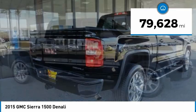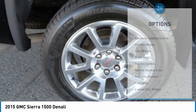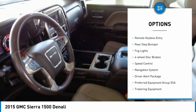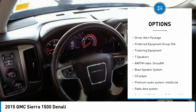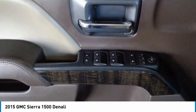This vehicle has less than 80,000 miles. Here are some of this vehicle's great options: electronic stability control, chrome wheels, alloy wheels, brake assist, traction control, remote keyless entry, rear step bumper, fog lights, four-wheel disc brakes, speed control.